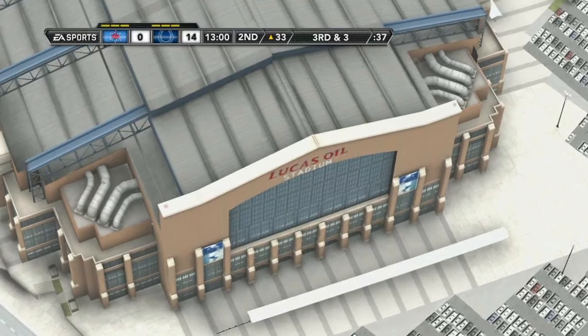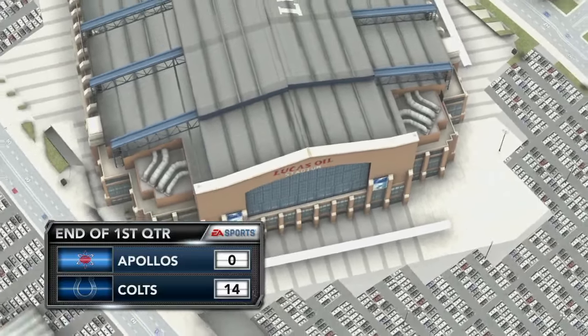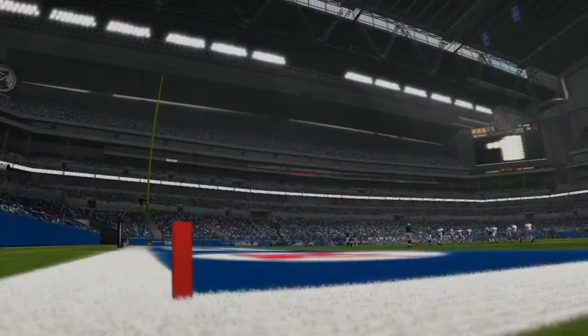And that'll be the end of the first quarter. Our score here, the Colts, 14. The visiting team, nothing. Welcome back to Indianapolis.